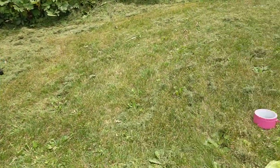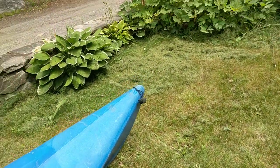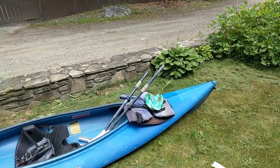And of course, you're going to need sunscreen. Sunscreen's always good to have. And then a scrub brush just in case to get some of the dirt off. But honestly, there's not much you need to go kayaking. And this thing's lasted at least 18 years. It's probably going to last me a lot more.